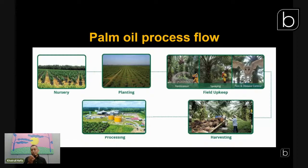Some of the activities are fertilization, spraying, which is pesticide, and then pest and disease control. If you look at the pest and disease, you have that nice white owl. Nowadays a lot of companies are adopting a more organic pest and disease control, which is good. Next is the harvesting exercise.